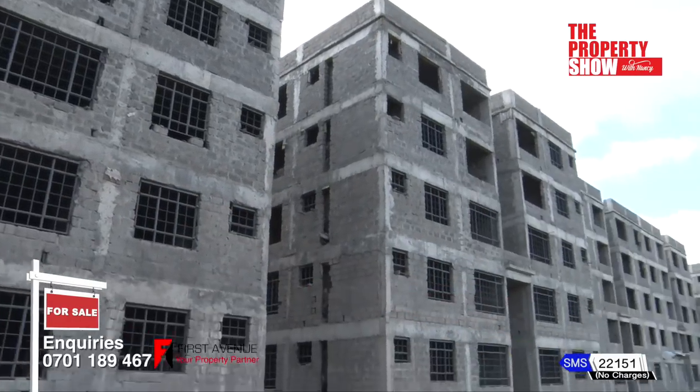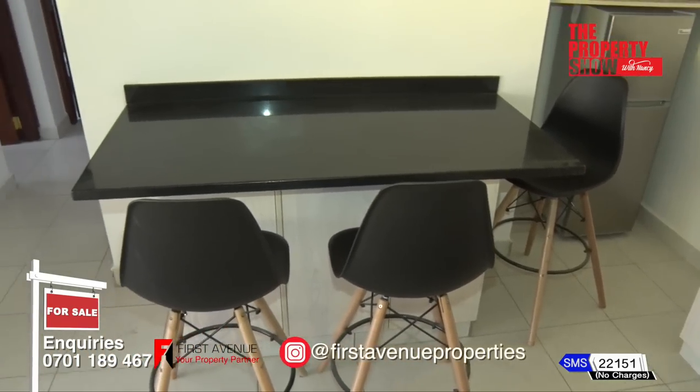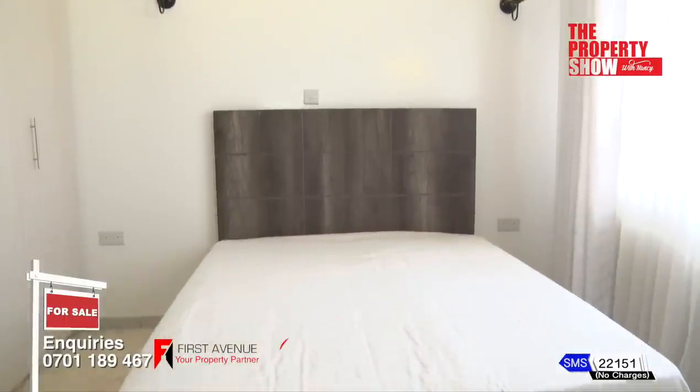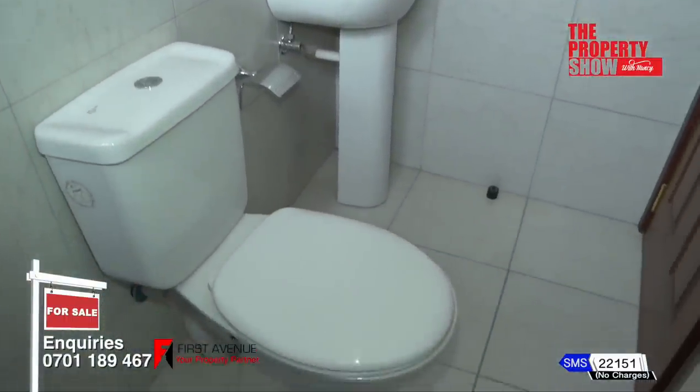This development is in close proximity to shopping malls, schools, and recreational amenities. Green City Court, the real comfort found at home.